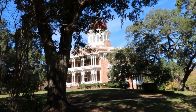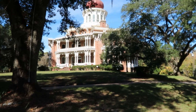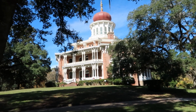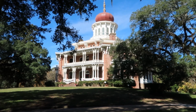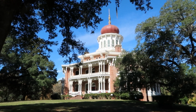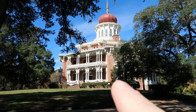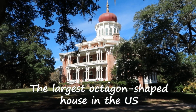Look at that. This is a big giant antebellum type house. It's called Longwood, and it's got an interesting story behind it. But besides the story behind it, there's something else interesting about it. The house is actually shaped like an octagon.